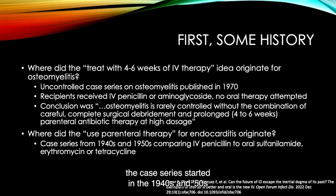For endocarditis, the case series started in the 1940s and 50s, and it compared IV penicillin to oral sulfanilamide, erythromycin, or tetracycline, none of which would actually be very beneficial for a bacteremia, but they were available at the time, so they were studied. So IV was superior to PO when you're using cruddy PO drugs.